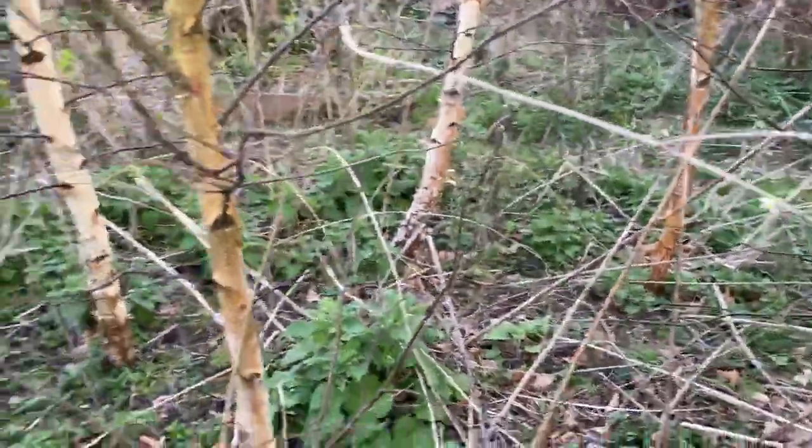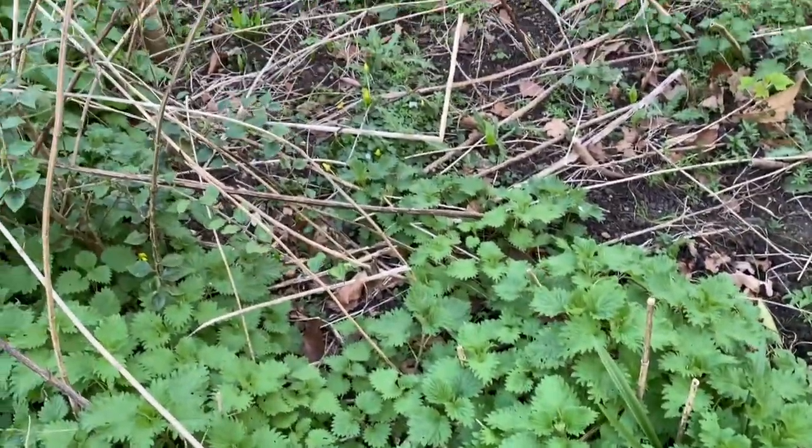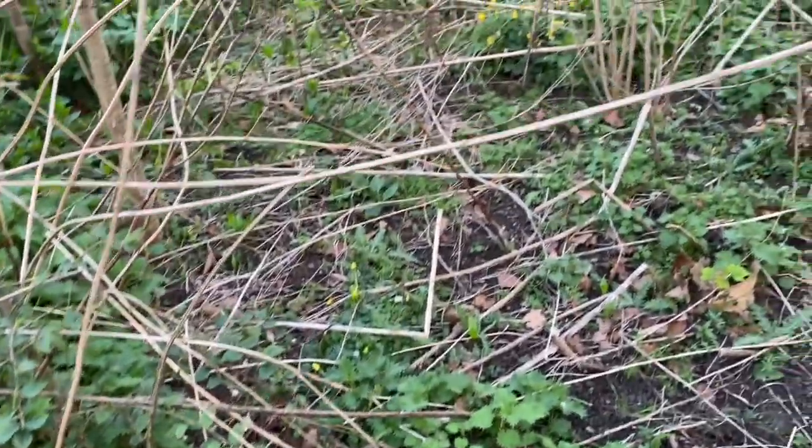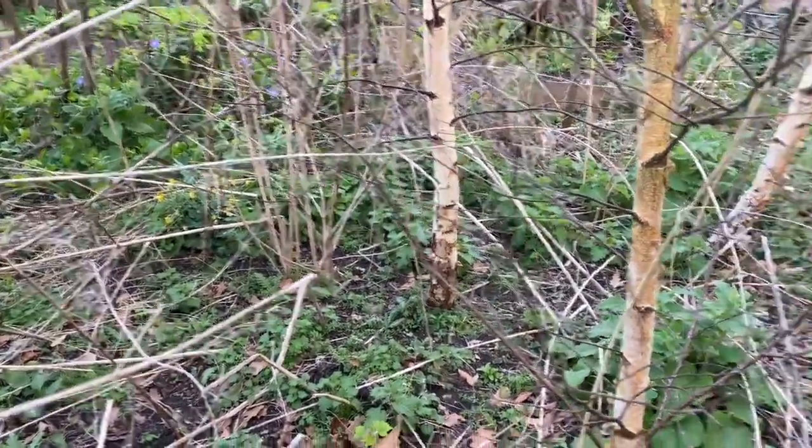It won't stay a path for very long, because you can see down here all the nettles starting again. So it's just a case, I say it's just a case, it is a case of just getting to work and gradually seeing what I can do with it, really.